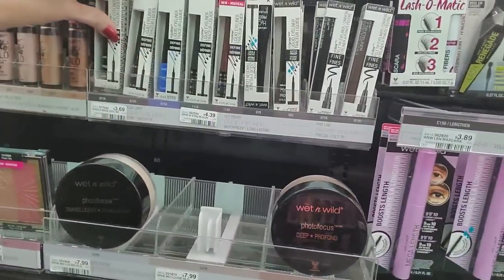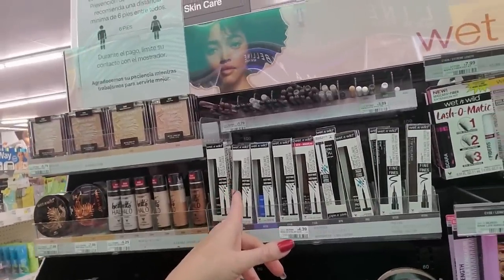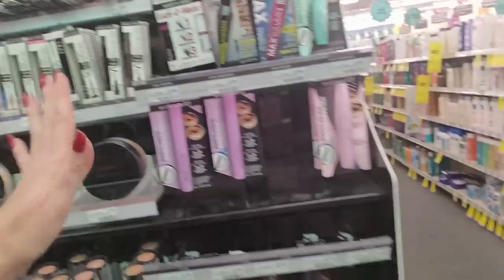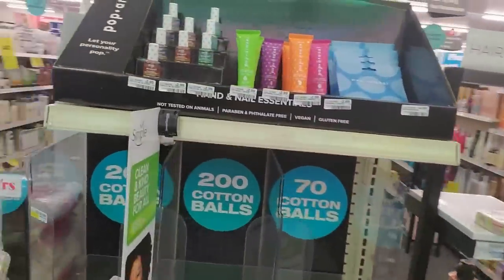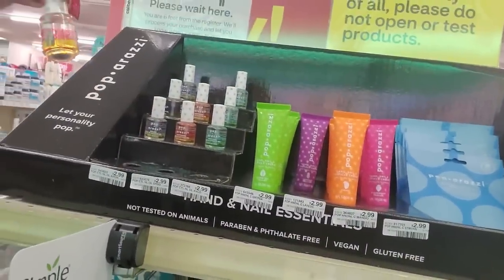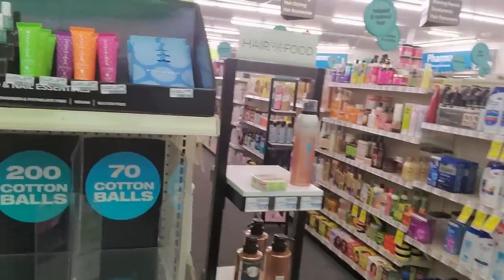little liquid eyeliners. I'm telling you, the LA Colors liquid eyeliners at Dollar Tree are the best liquid eyeliners. I don't care. You can go spend $50 on an eyeliner. It's not going to be as good as that one. Paparazzi. Oh, it's cuticle oil. How cute. Hand and nail cream.